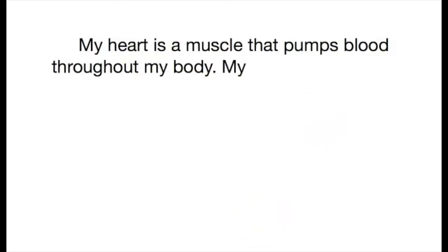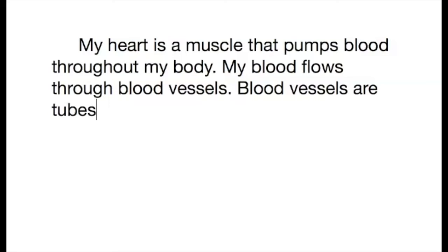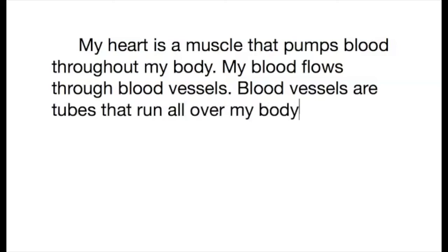My blood flows through blood vessels. Okay, blood vessels are tubes that run all over my body. Just a reminder, if I'm going too fast, you just can put it on pause, finish your sentence, and then press play.